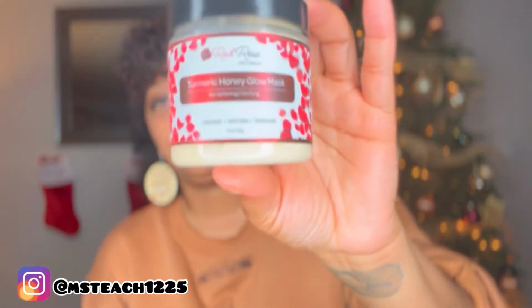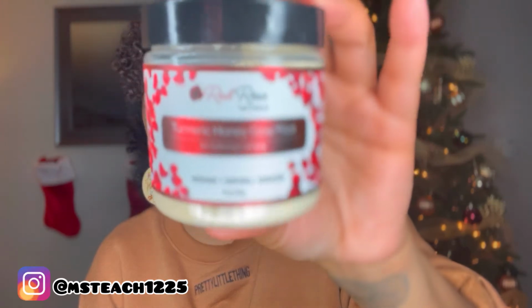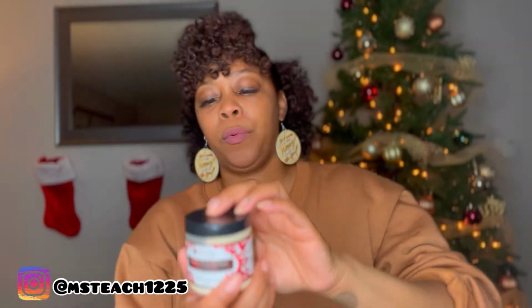And then next up, another face mask from Red Rose Naturals. This is the Turmeric Honey Glow Mask, which is a skin softening and clarifying mask. This one is made with organic turmeric powder, organic kaolin, organic honey powder, organic bentonite, non-paraben fragrance extract, essential oil blend. And this is the turmeric face mask from Red Rose Naturals.